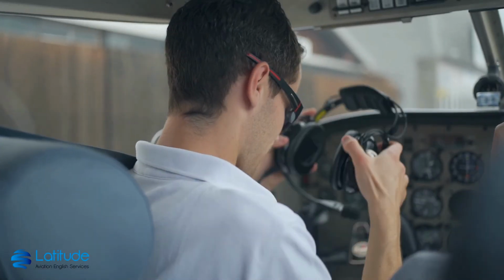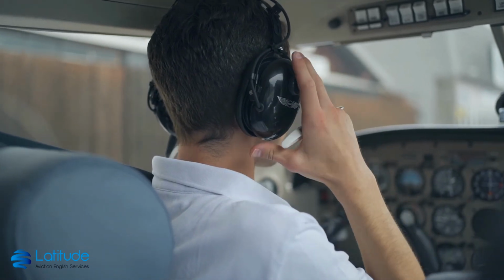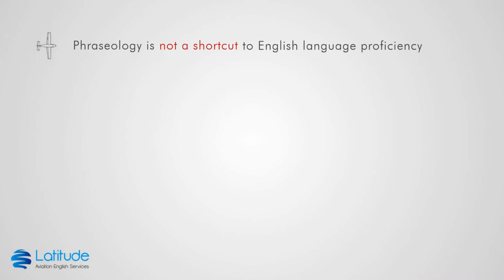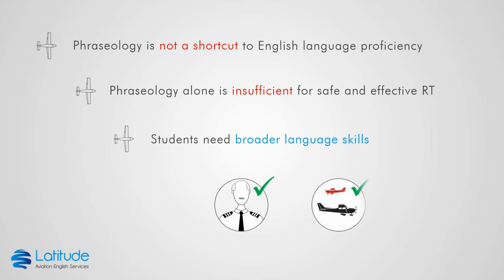Finally, a word on ATC communications. Understanding and making radio calls is obviously fundamental for pilots, and thorough instruction in standard phraseology is essential for all students as they work towards solo flight. But training in standard phraseology is not a shortcut to English language proficiency, and phraseology alone is insufficient for safe and effective radio communications. Students need broader language skills if they are to communicate efficiently with their instructor, maintain situational awareness, and cope with the unexpected. These skills need to be in place before students start flight training and long before they make their first radio call.